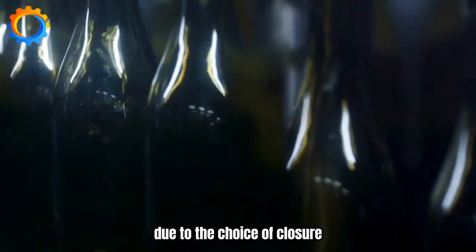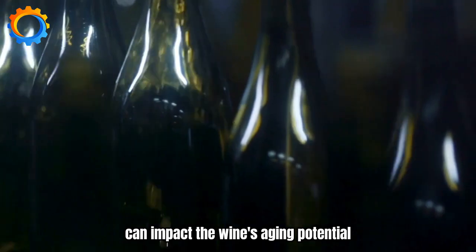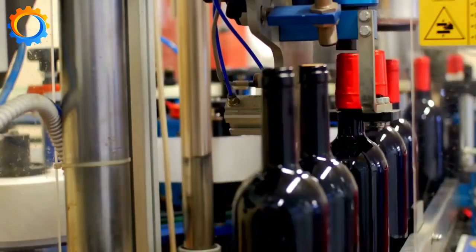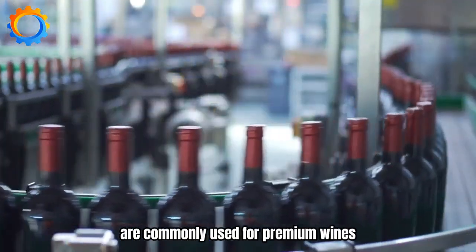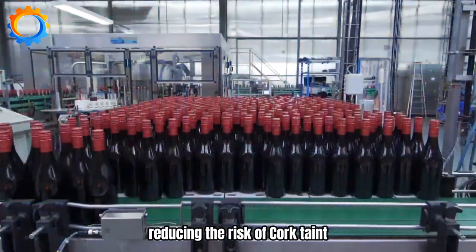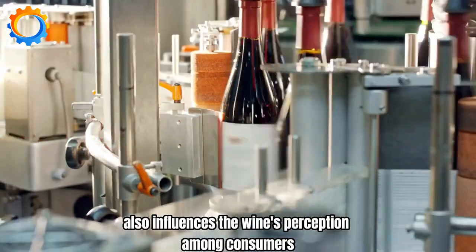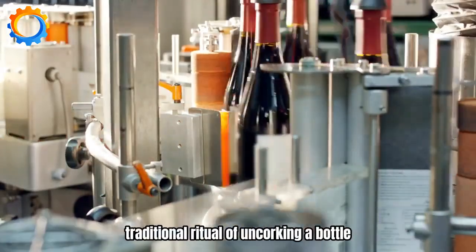Bottling is often done using automated machines, especially in medium to large-sized wineries, ensuring efficiency and consistency. The choice of closure, whether a traditional cork, synthetic alternative, or screw cap, can impact the wine's aging potential and susceptibility to oxidation. While corks, often made from special oak, are commonly used for premium wines, screw caps have gained popularity for their ability to provide an airtight seal, reducing the risk of cork taint.